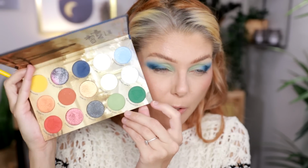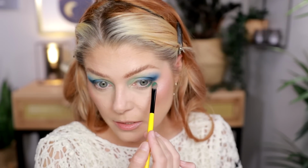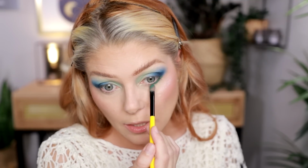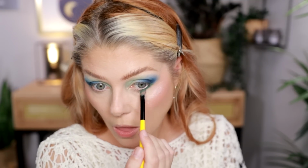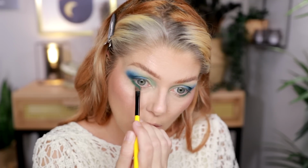I think I'm going to be doing Earthbending, which is this more darker green. I am going to be using the EO1, but I use it on the side. And for me, when I use it on the side, it's like a pencil brush because of the cut. So I think I'm going to put this on the lower lash line. Like that. Because I want to put some of the shimmer.